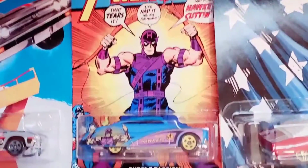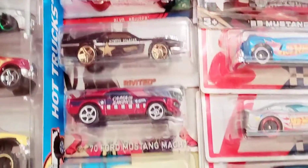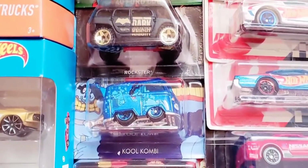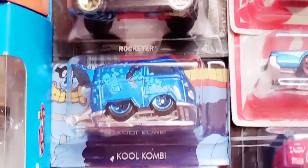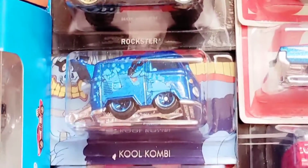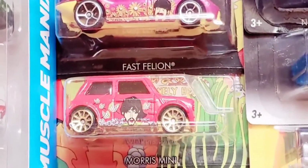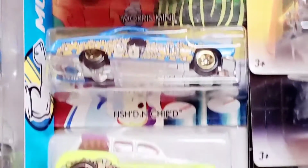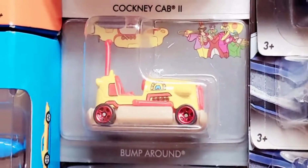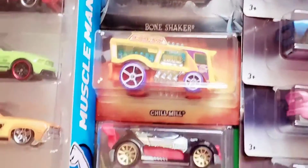Just different waves of cars that came through Walmart, again, for about the past 3 or 4 years at different points in the year. For example, this cool Comey. This begins a wave of cars called Beetle cars from the rock band The Beatles. That's the cool Comey, the Fast Felon, the Morris Mini, the Fished and Chipped, the Cockney Cab 2, and the Bump Around. Again, those all only came through Walmart, and they were a Beatles wave of cars.